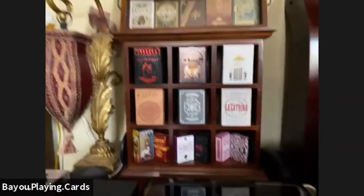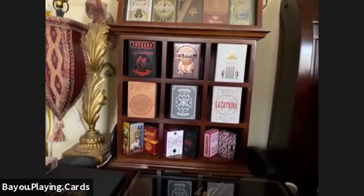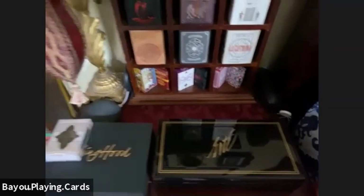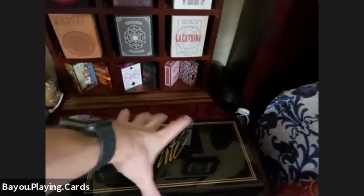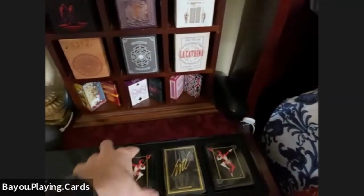So anyway, yeah, I'll go through some of these displays and show you some things I have. This Erte set is one I recently acquired. I don't really have a good place to put it yet, so I just pulled it out to show you. It's actually one that I don't have the cards opened. It's in new, unopened condition.